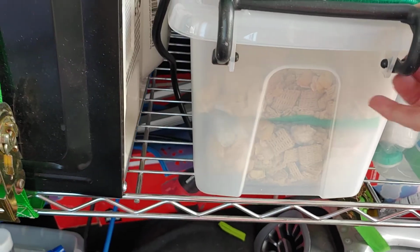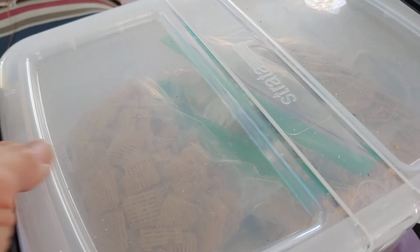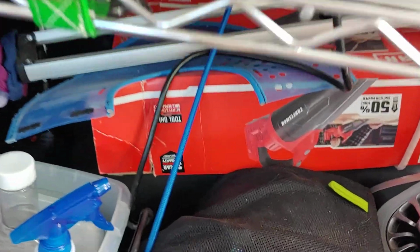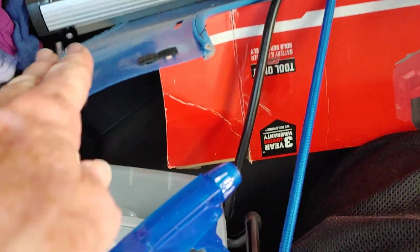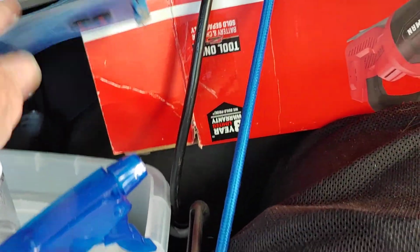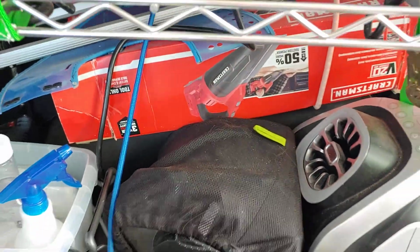Okay, I'm going to pull out my cereal. So I put my cereal in this box. I have it in little packets, and I'm going to eat it. The next couple weeks, I'll be finishing this up. It's a little bit dusty. Under here, had my tripod. I didn't use it very much. I got the cone for the dog, which I'm always glad to have when they need to have the cone on a little bit. I did use it one time.